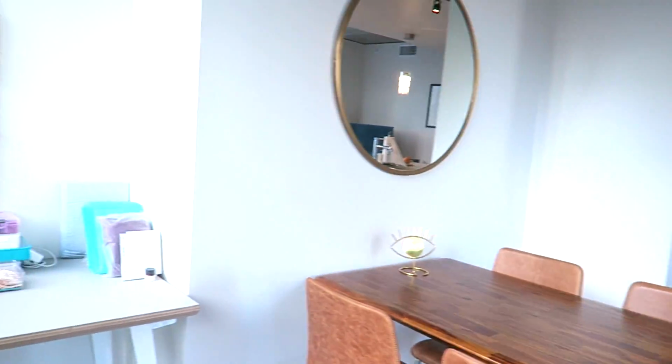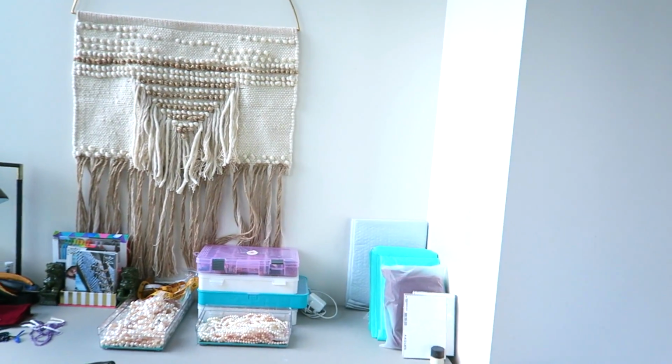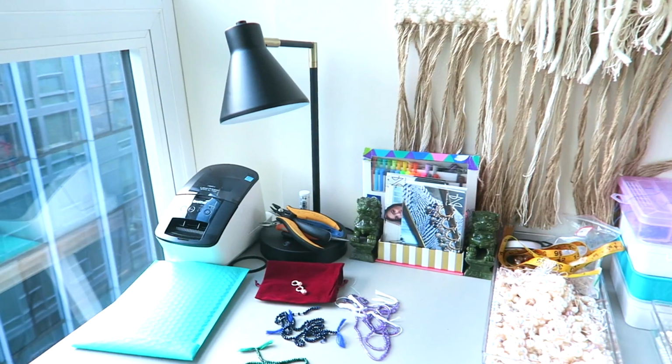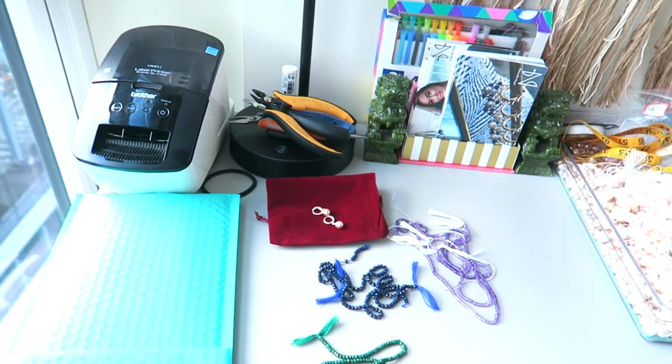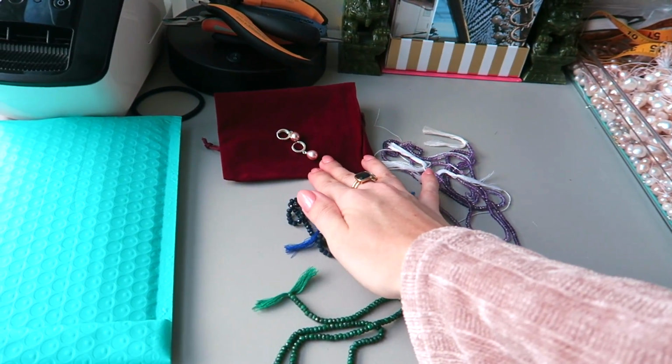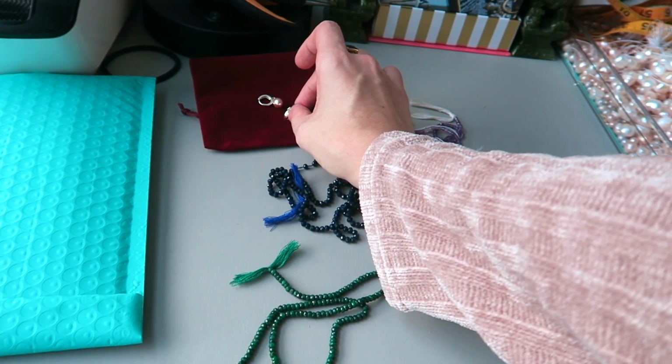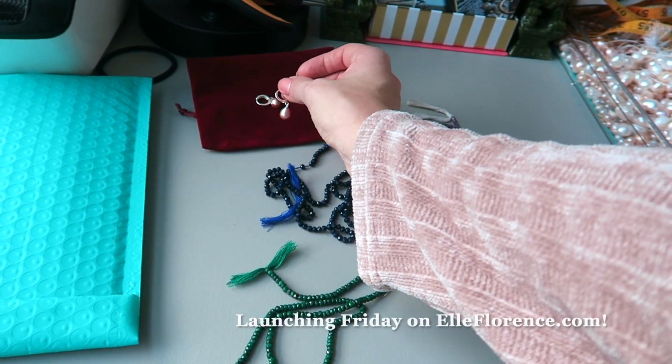So you can see I have some of my supplies in this Louis Vuitton box, and then over here at my desk I have all of my supplies. So this is where all of the Nouvelle Pearl magic happens. So this is my new collection, which I'm absolutely in love with. These are the earrings that I'm wearing right now filming this video.